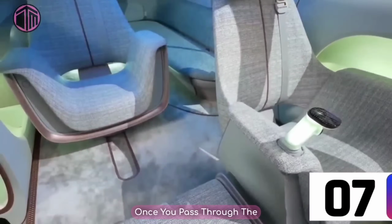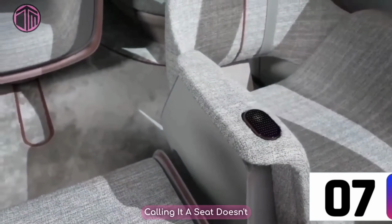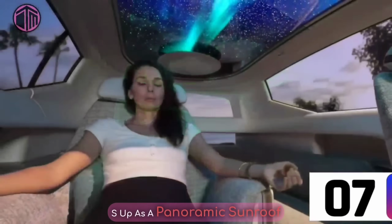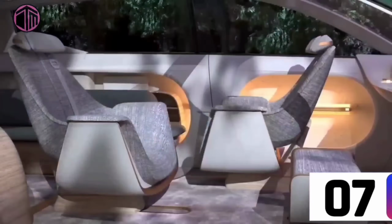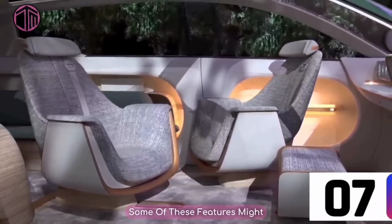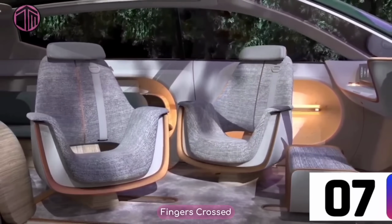Once you pass through the massive opening greeted by doors and settle into your lounge chair, calling it a seat doesn't feel right. You can look up to a huge OLED screen that also doubles up as a panoramic sunroof, completing the otherworldly feel of the interior. Some of these features might not be present in the production model, but we are keeping our fingers crossed.